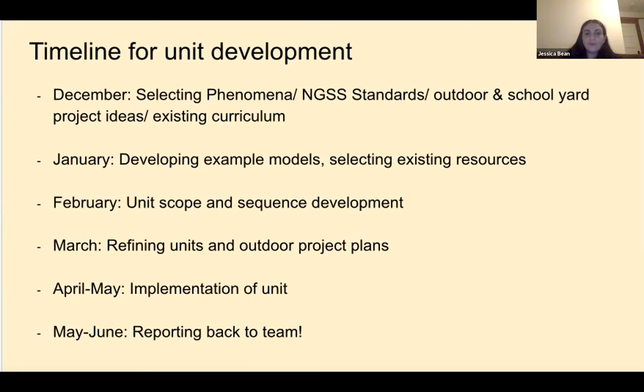How do we make this better? How do we support you? Because again, this really should be small group and one-to-one support this year so that we know where you are and you have the support that you need to implement this year and share a phenomenon-based unit about your watershed with your students.